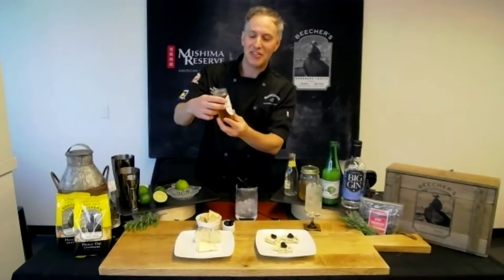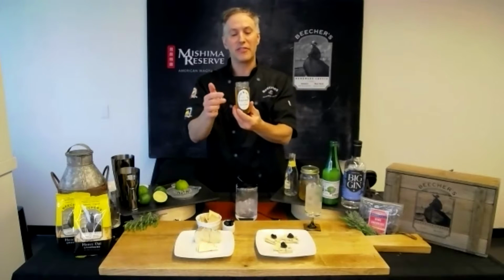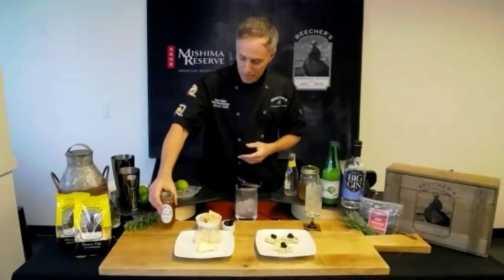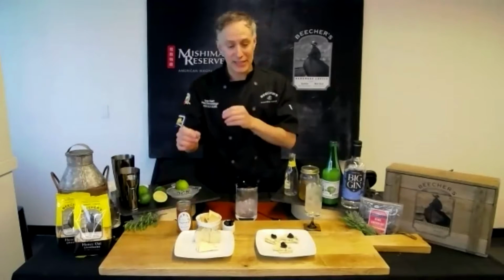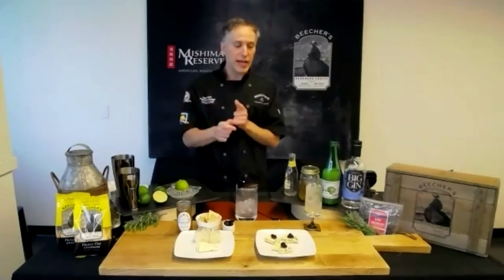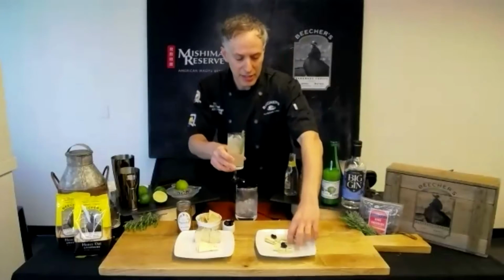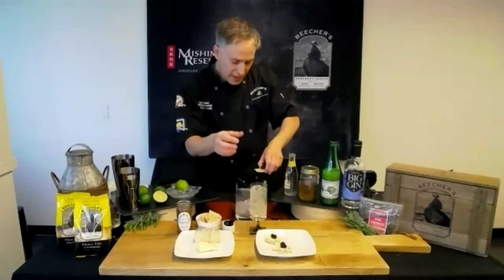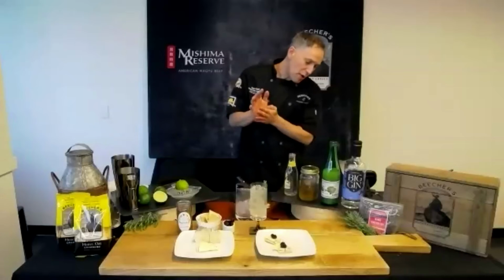We don't get to see each other too much, but he hand delivers honeycombs and honey to the Beechers at Pike Place Market here. It's amazing by itself, and it's even more amazing on this. So here's the point where you get to see me eat the bite of the cheese and try the cocktail together. What I really like is how they play off each other.